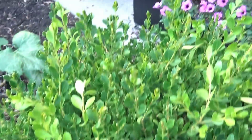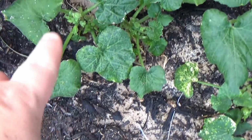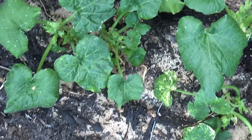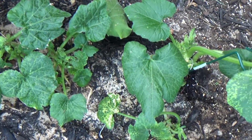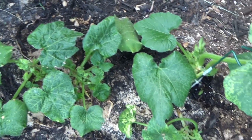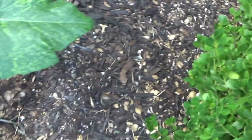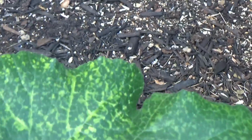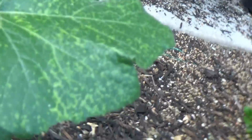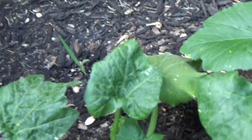And here is some more. This one is a zucchini plant. It is finally starting to take off. I'm always out here pulling leaves away, pulling them off. That one's probably starting to take off. I think this is another yellow squash. I think that one is a zucchini.